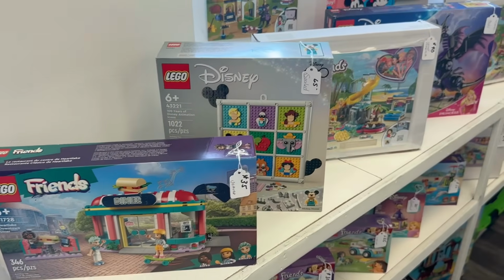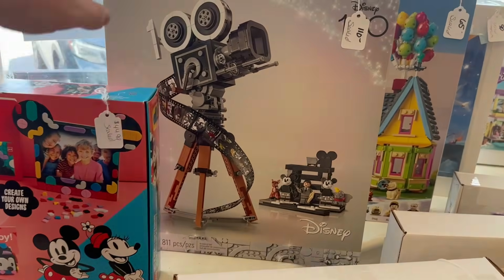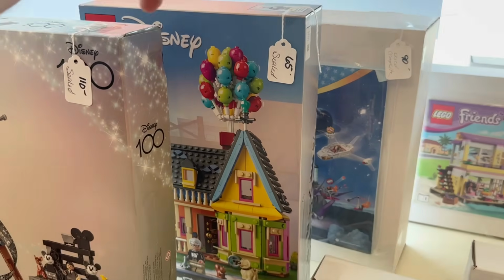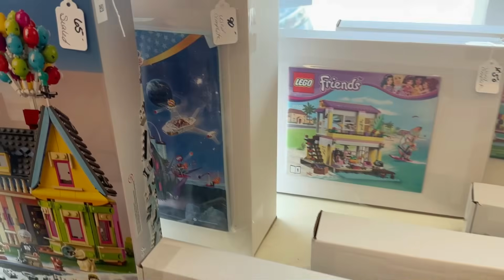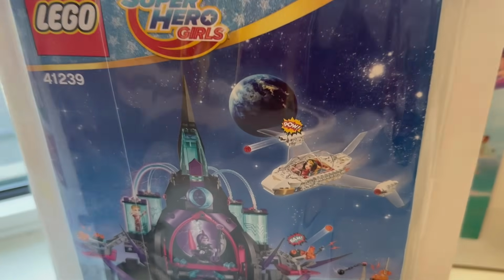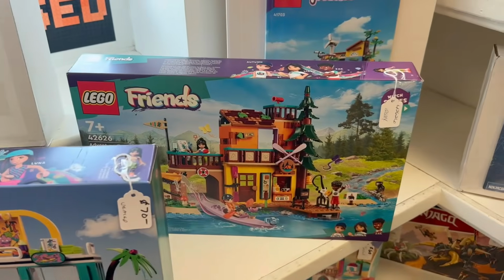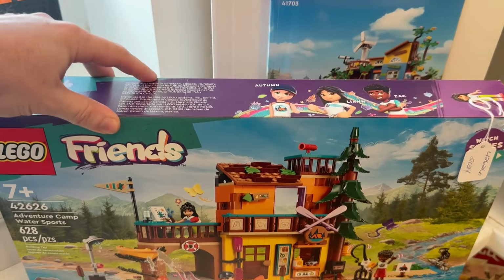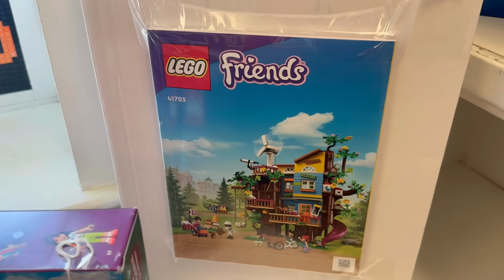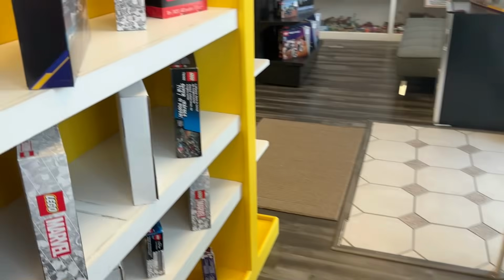All right, so coming back down to normal eye level, we'll start over here. Now, there's going to be some newer sets mixed in to a lot of these older retired sets. So I'm not going to show off everything. We do have the Disney vintage camera here. That is retiring soon. The Up House has been out for a while. That one's retiring soon. Got a bunch of Friends sets. Oh, here's an older DC superhero girl set. Look at that Wonder Woman in her invisible jet. Very nice. Another Friends set here with the skate park. Another one here with the Adventure Camp Water Sports. This one's pretty cool. I actually got a few of these on clearance when they were trying to get rid of them at Target because I thought it would make a great parts pack, and I incorporated a lot of those parts into our inventory.